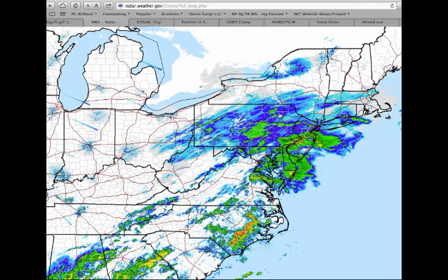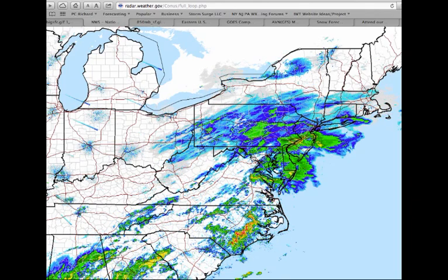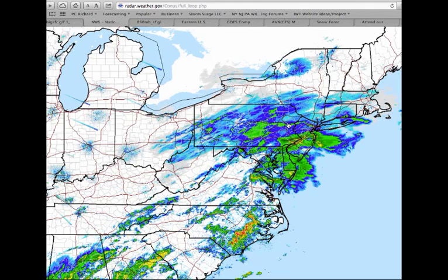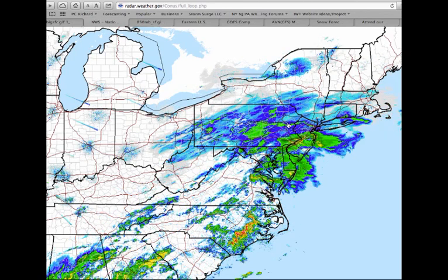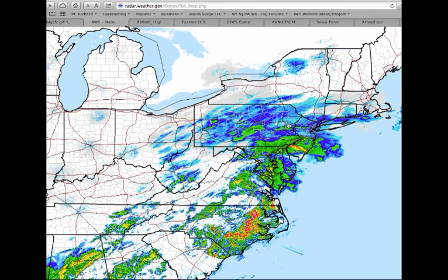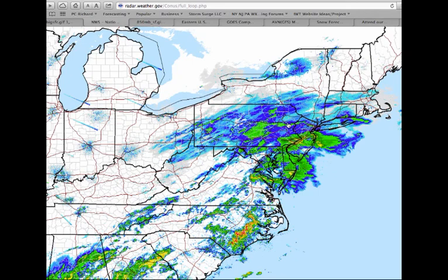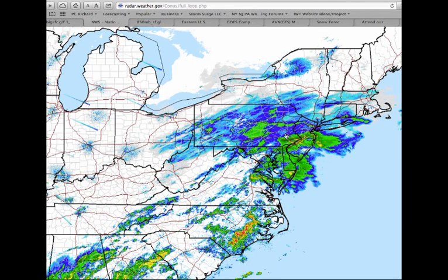Over much of eastern Pennsylvania, we're looking at light to moderate snow. Not anything heavy in nature, but certainly producing a nice festive view out there for many of the kids going to school. A little bit of snow, a little bit of that holiday spirit, I guess, to keep them excited for the school day. But for the most part, we're not really dealing with a major snow threat at all at this time.